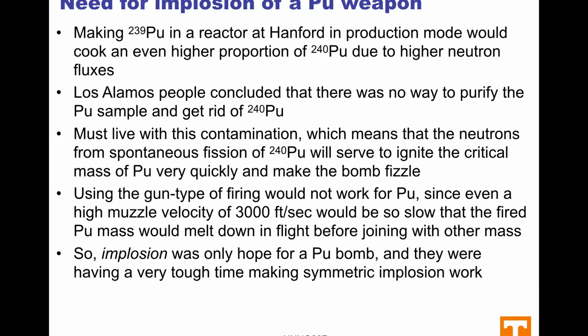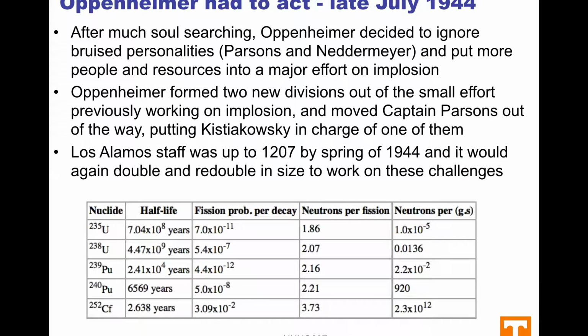That would be too slow for plutonium, because the plutonium-240 would start to do spontaneous fission. It would make that moving collar of mass fizzle and go off before it got coincident with the critical mass. And so you would need a very high muzzle velocity to achieve that. It just was not achievable. And that's what led to the idea that you had to have an implosion device for plutonium, which is much more complicated.